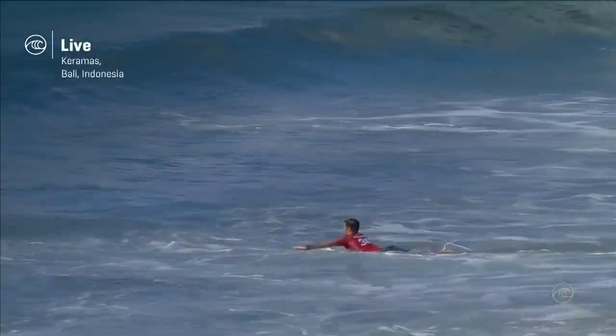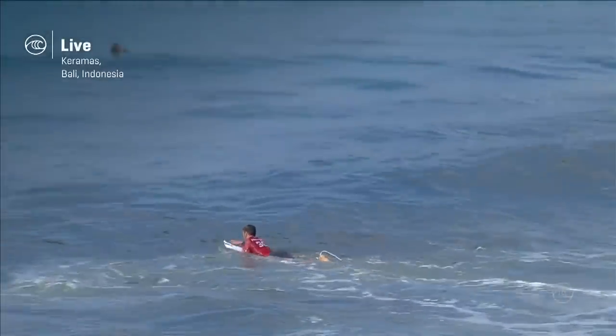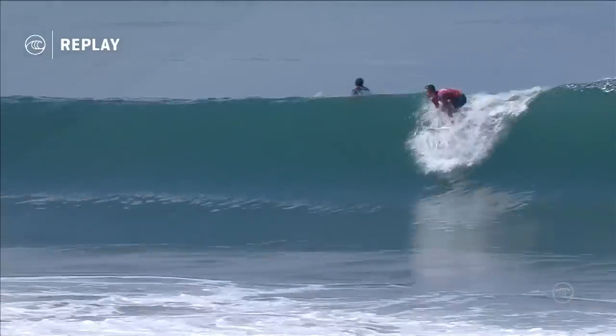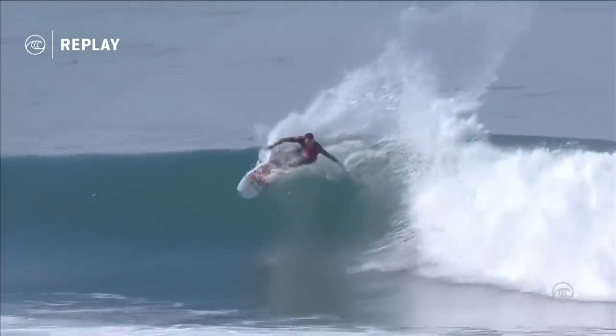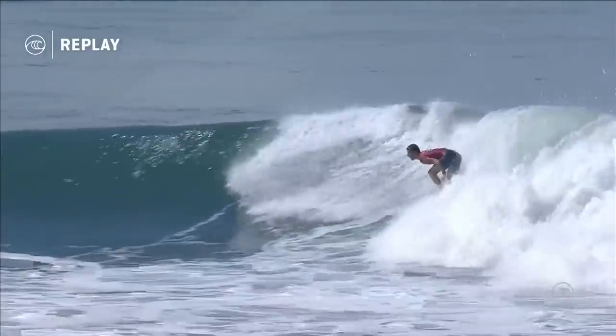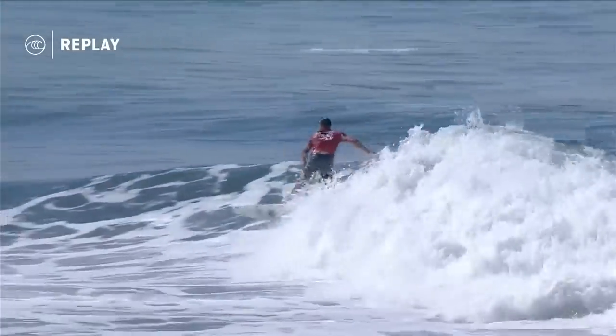Ronnie Blakey with Luke Egan, and Luke, good matchup on paper here. Jeremy Flores saved himself in the last round. He'll be fired up here against Jack. Beautiful conditions. Let's have a look at what Jack got done on this first ride. Jack wanting to get a quick start in this heat, opens up the shoulders, big carve, gets it up there for one more. Smart move to get out there and get a quick one.